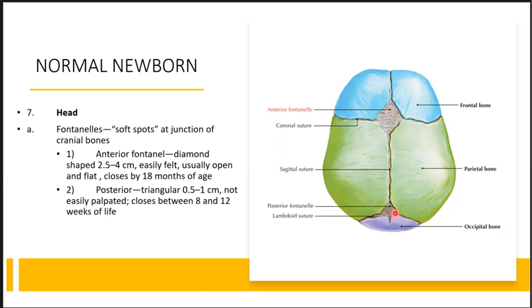The posterior fontanelle is usually triangular and measures between 0.5 to 1 cm. It's not easily palpated. This should also close between 8 and 12 weeks of life.